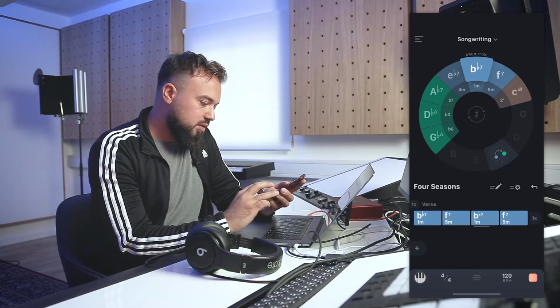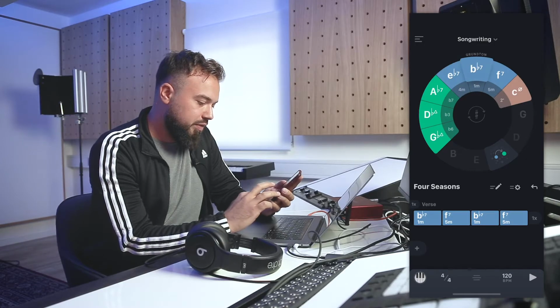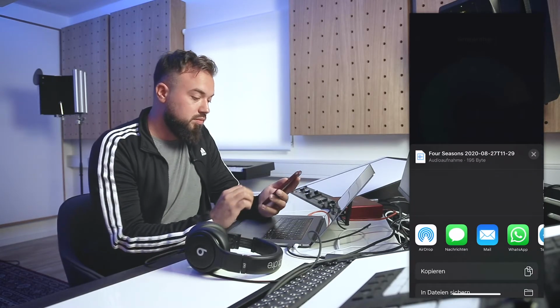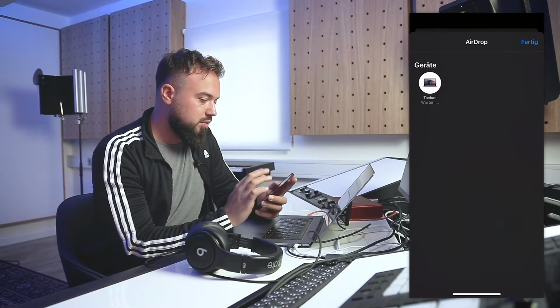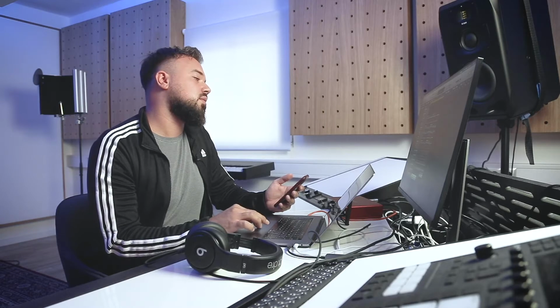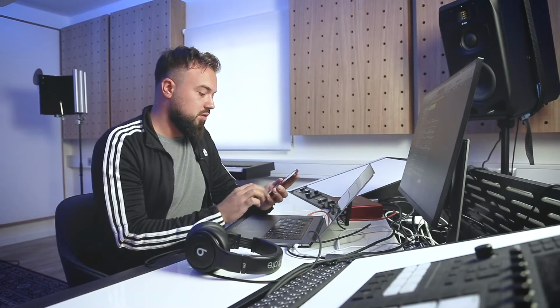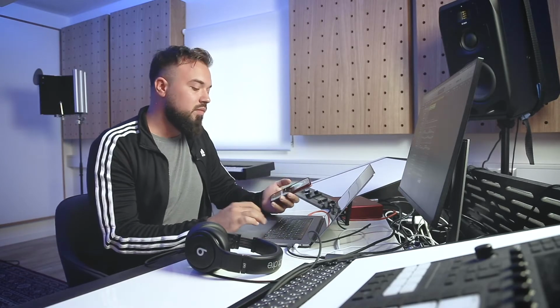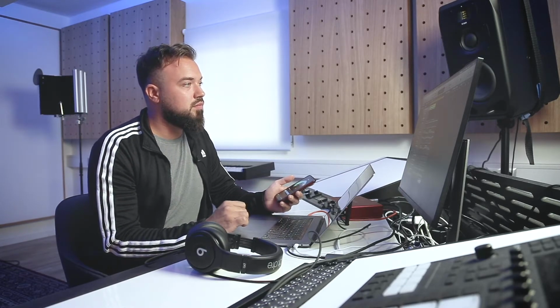What's nice about this kind of app is you're able to share your MIDI file to your DAW just by using AirDrop. I have it now here as a MIDI file. Just drag and drop it directly into my DAW. So now I'm able to use the chords which I just chose on my phone and play it. Super simple and fast.